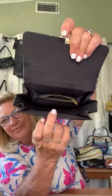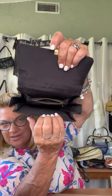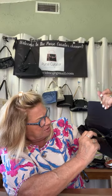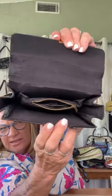Opens up like this. Oh, it's a twist lock. Behind the zipper has a little pouch, and then you got the zipper pouch. Now, there's no branding on here. I don't know. But also, I would keep the zipper closed because the lining in the zipper is broken.